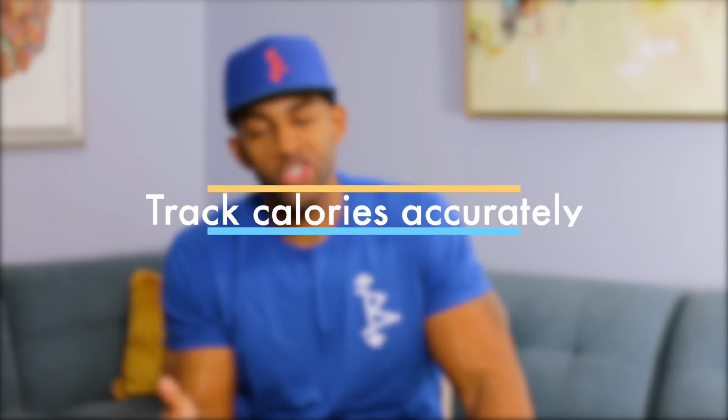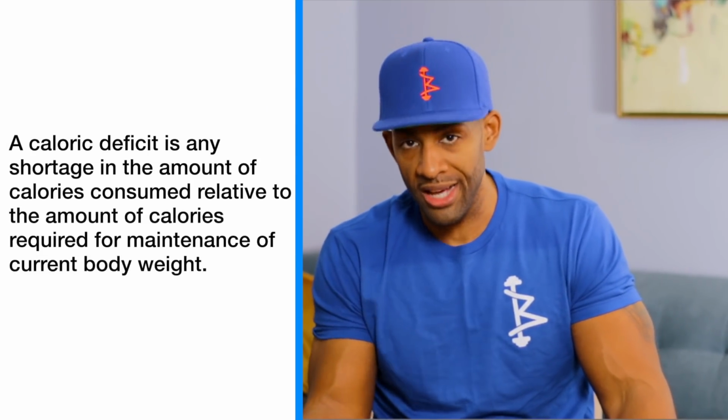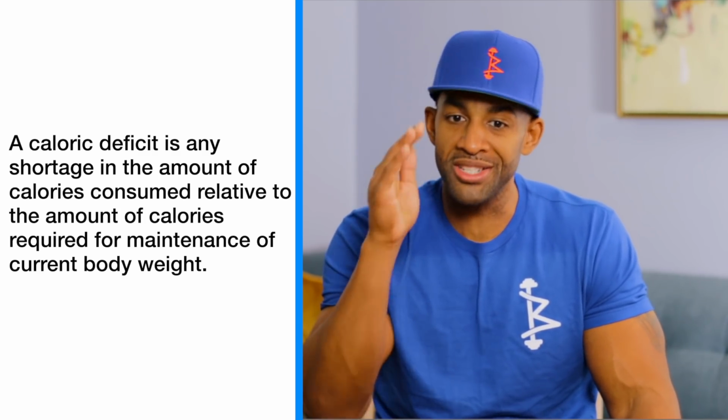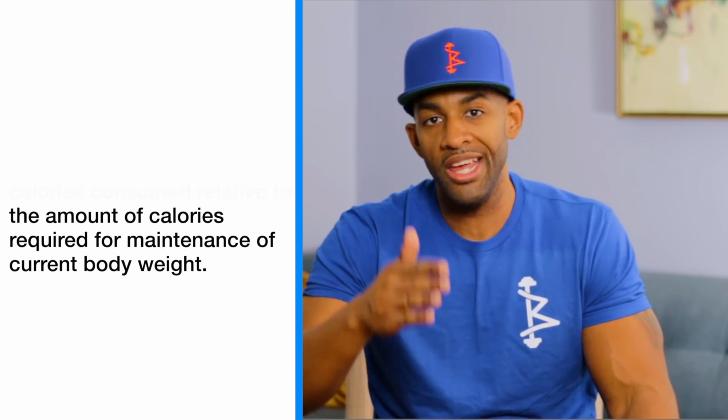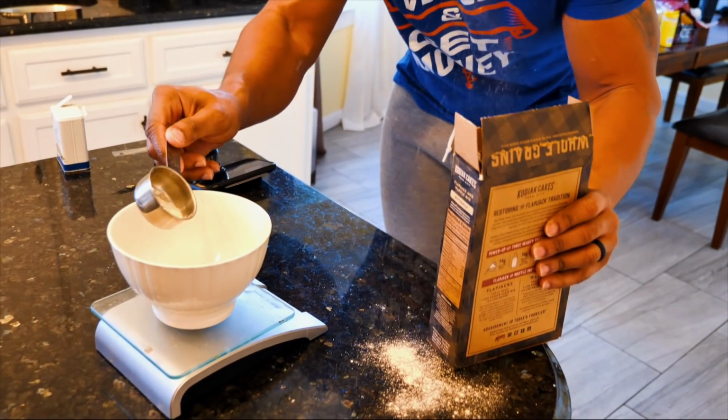Tip number 2, make sure you're actually tracking your calories properly. Now, me personally, I've been a victim of an 18-month plateau, because I thought I was tracking my calories properly when I actually wasn't. In order for fat loss to happen, you have to create a caloric deficit, which means you have to be eating less calories than you're actually burning. And there's a thin line that separates you from being in a caloric deficit and not being in a caloric deficit. And doing something like mismeasuring your food or mistracking your food can be a nightmare.